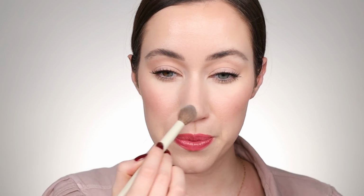So I'm just gonna take some of my Laura Mercier powder, just take a little brush. I'm just gonna kind of press this on the T-zone. Yeah, I feel like that completely refreshed the makeup, especially in this area here.